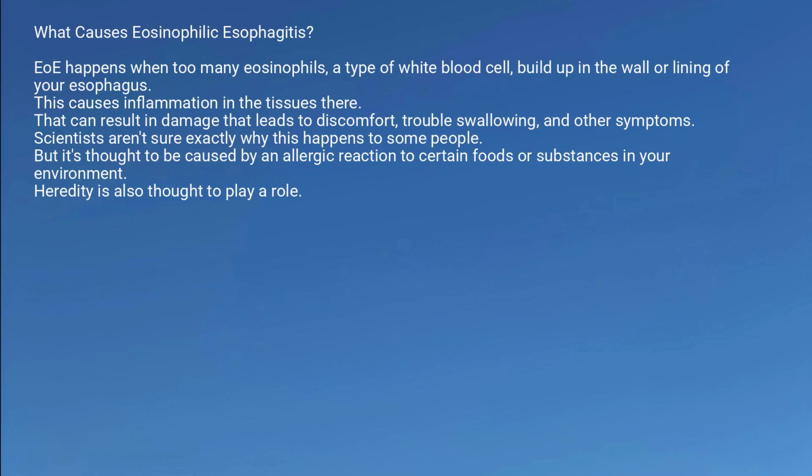What causes eosinophilic esophagitis? EOE happens when too many eosinophils, a type of white blood cell, build up in the wall or lining of your esophagus. This causes inflammation in the tissues there. That can result in damage that leads to discomfort, trouble swallowing, and other symptoms. Scientists aren't sure exactly why this happens to some people, but it's thought to be caused by an allergic reaction to certain foods or substances in your environment. Heredity is also thought to play a role.